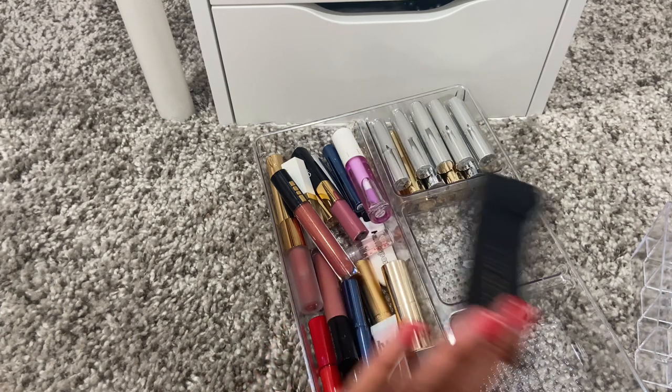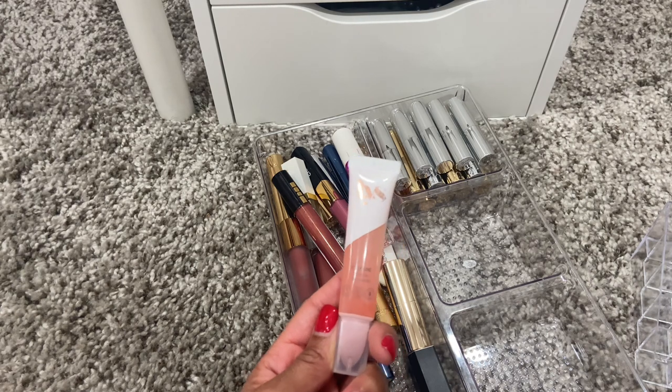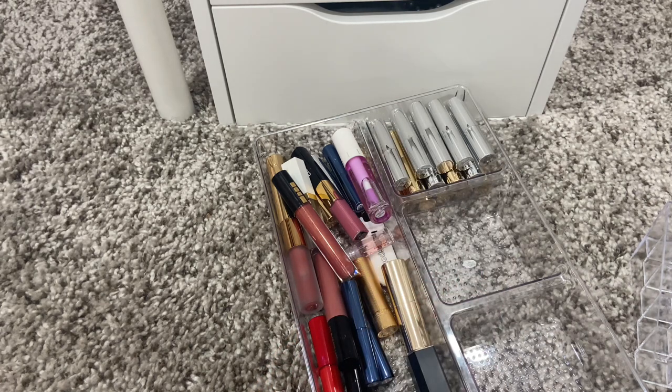This is my little sleeve from my Westman Atelier lip gloss. LYS lip gloss, so hydrating, comfortable, glossy. Like, this is a beautiful product and so affordable. So keeping this.